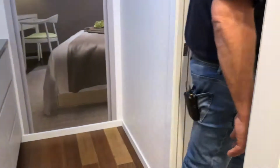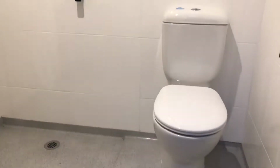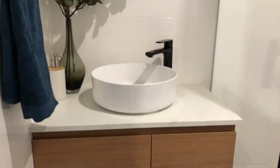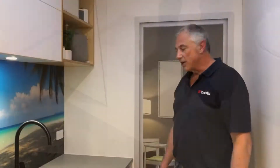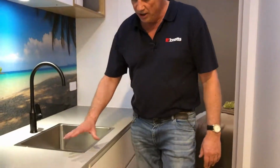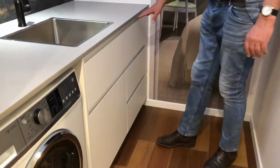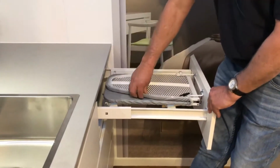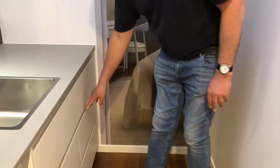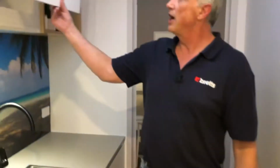Then this way we have the laundry and the bathroom. In here we have a full bathroom, fully tiled, the shower, toilet, vanity, plenty of room as you can see. So this is the laundry, fully functional, large tub. We have a washer and a dryer fitted in there. We have an ironing board that's concealed, it's fully usable. Plenty of storage, all soft closing drawers down below and also up above.